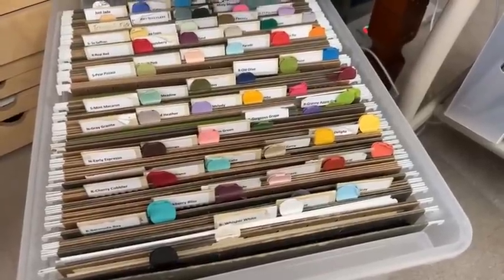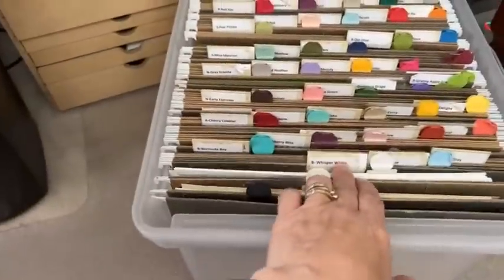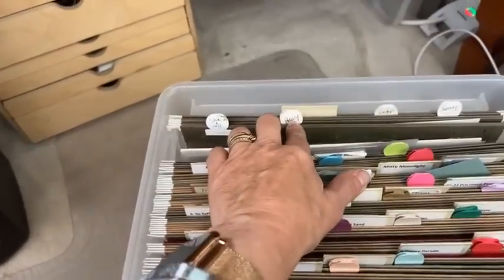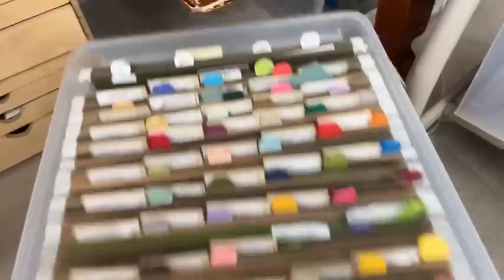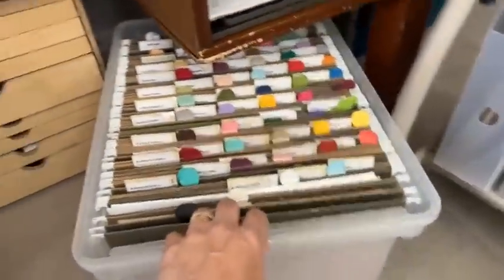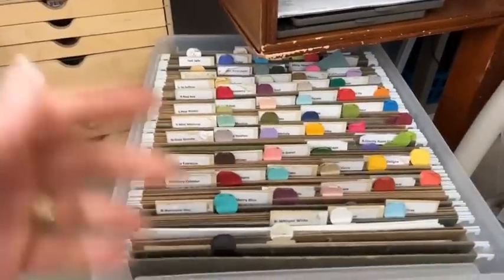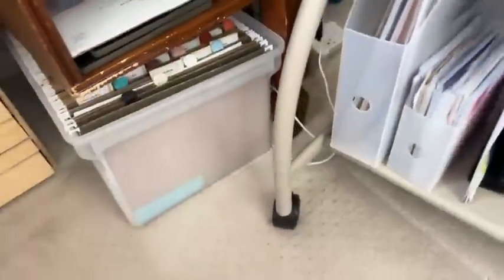So, do you separate cardstock by weight? Yes. So like my white, I got my regular white here, and then my heavy is back here. Okay. So yes, I do separate that. But no, I don't keep retired cardstock to use, just for when I do patterns and so on, instead of using my good one.